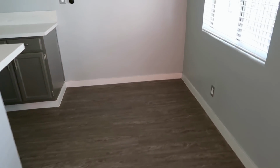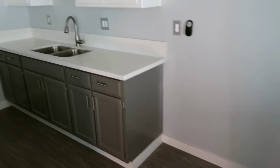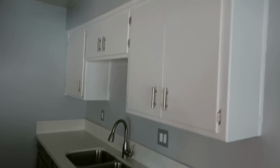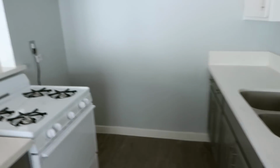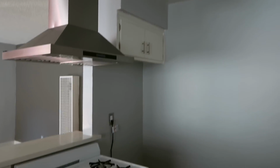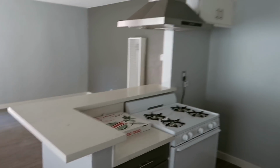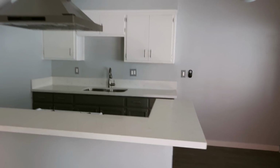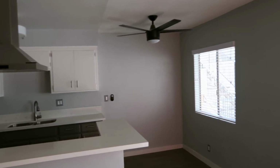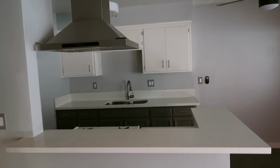And let me take you to the kitchen. White countertops, white cabinets, gray cabinets. My refrigerator is coming in. This is the kitchen. Super nice.